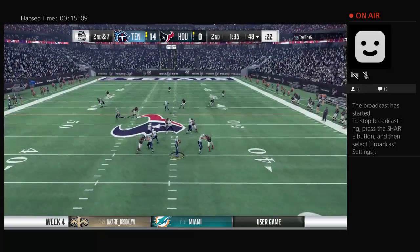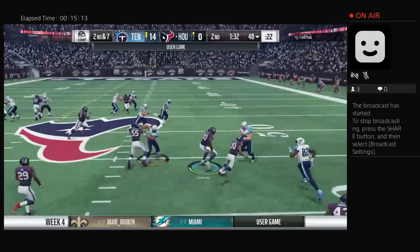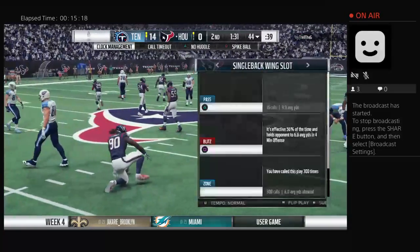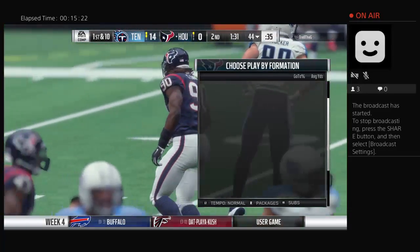Mariota now on second down. Try to force it to his tight end, Walker, and it's intercepted. Picked off near the 42, and his guys will take over at their own 44-yard line.